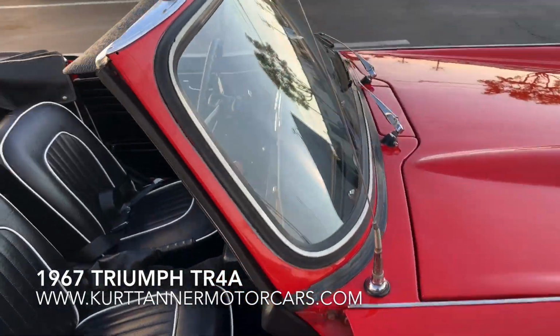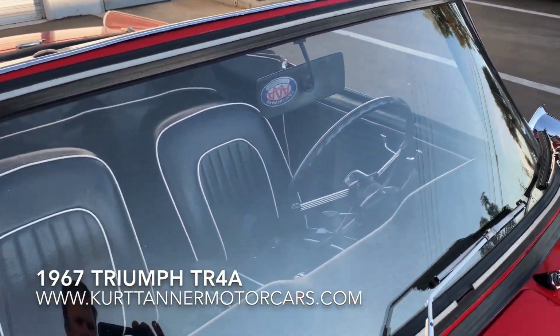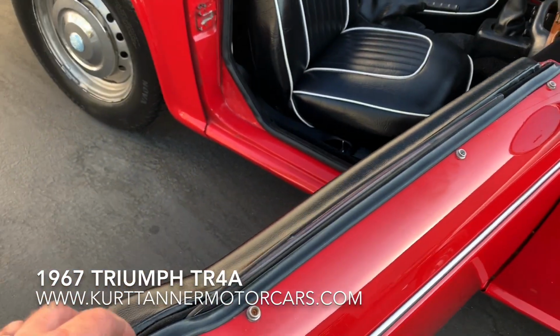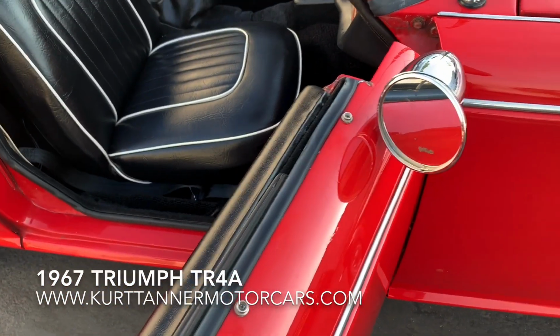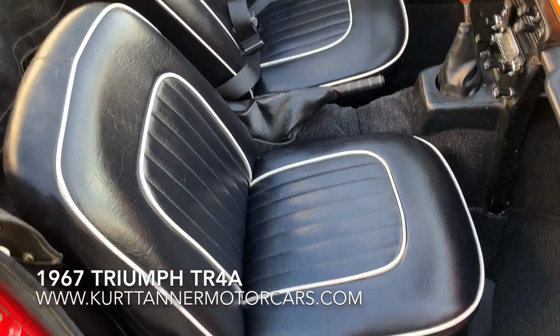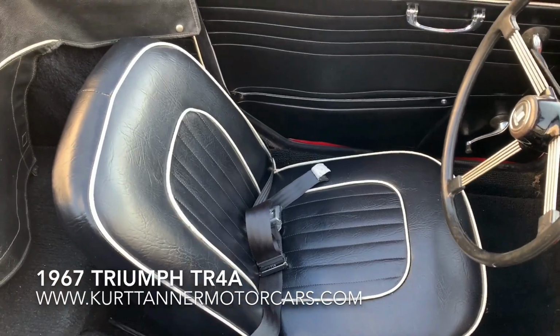The windshield's in good condition. The rubber's decent, but it's had some maintenance and work as necessary. It's got some new door fuzzies on there. The seats are really nice. They're done in vinyl. There are no splits or cracks or tears.